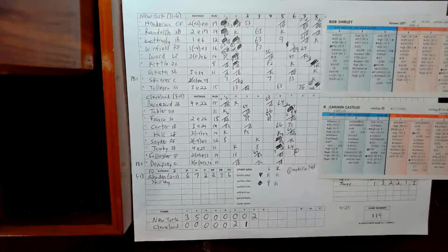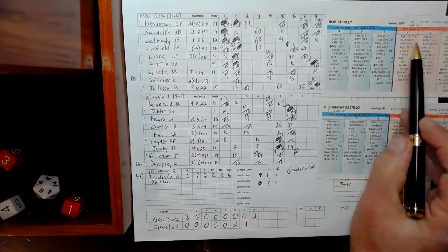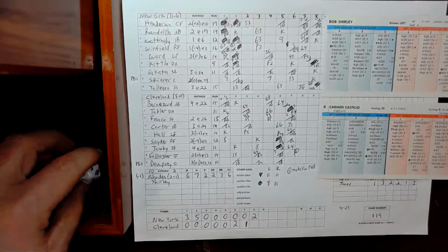So Castillo is on, and he's hitting .278 and 18 at bats. 2 homers and 4 driven in. It's a 4-4. Catcher X. That is going to be Skinner. He's a 2.